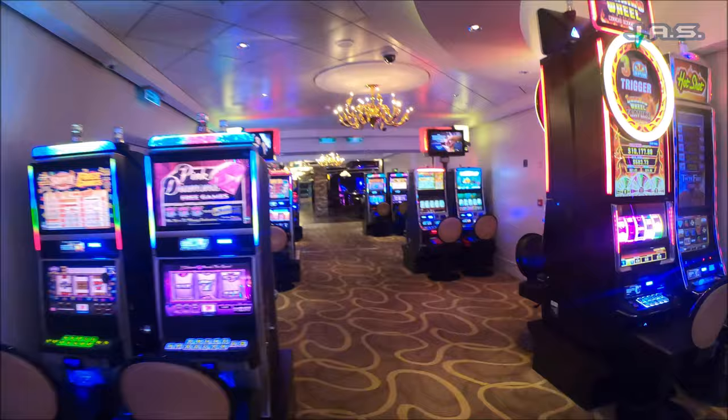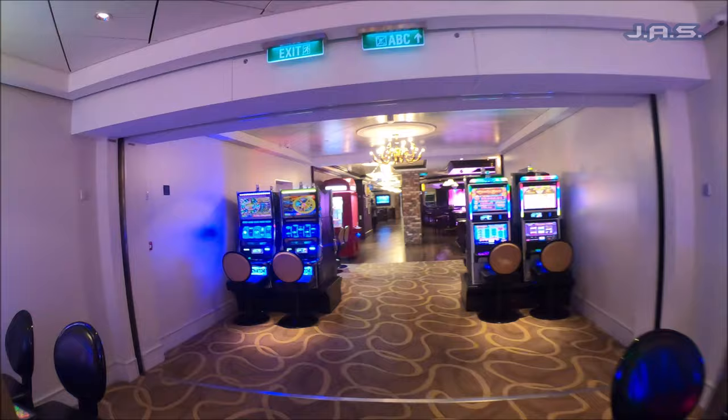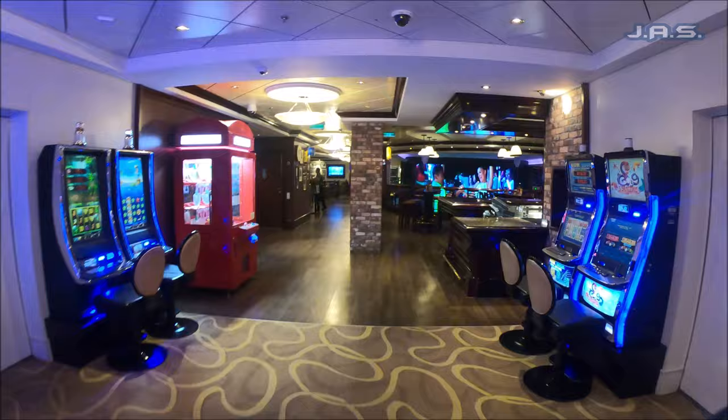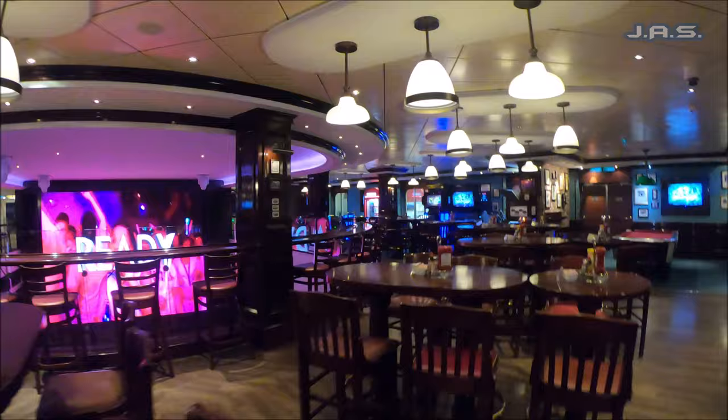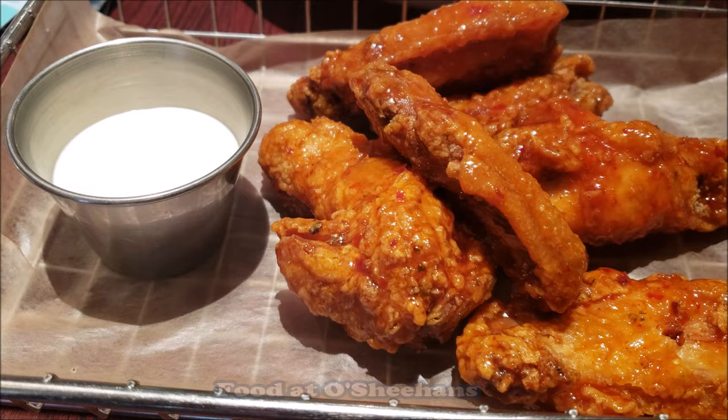So coming up is actually one of my favorite restaurants because it's fast, it's junk food, and it's open 24 hours. It's called O'Sheehan's. It's actually open right now, but thankfully no one's there, so I can walk around a little bit. It's cool because you get a nice view of the atrium. See, O'Sheehan's Bar and Grill. And then that's the second part of it. It's where I usually come and sit and eat.